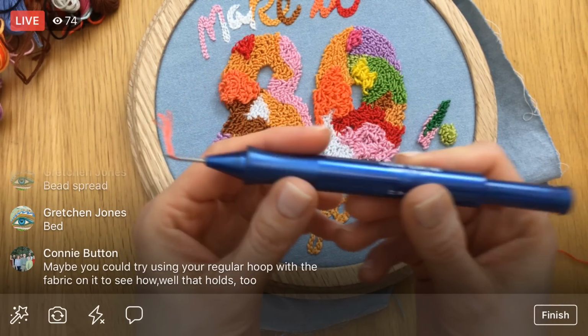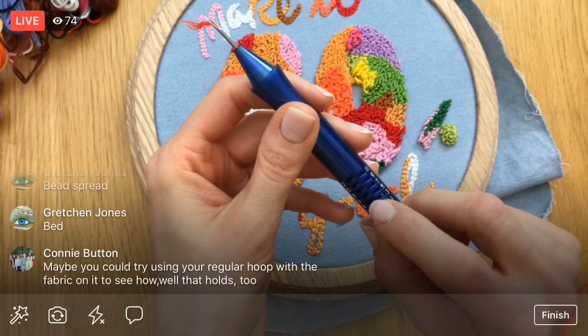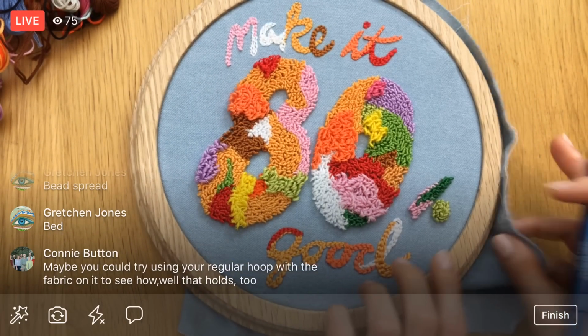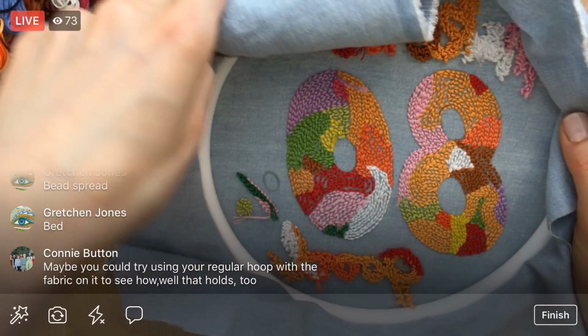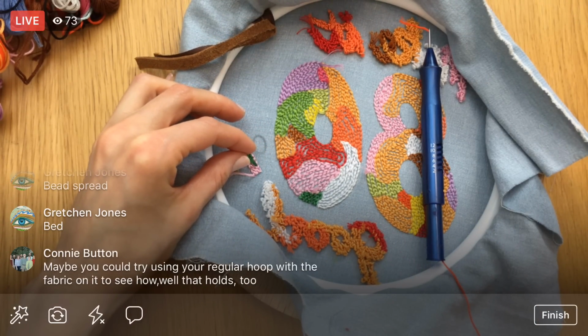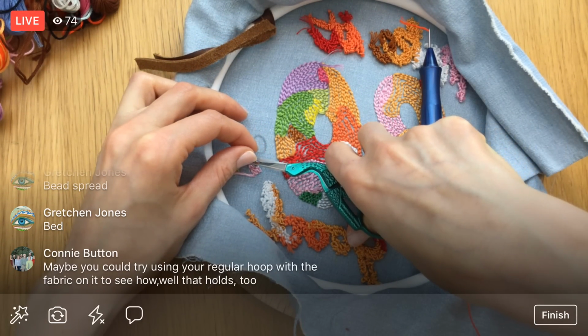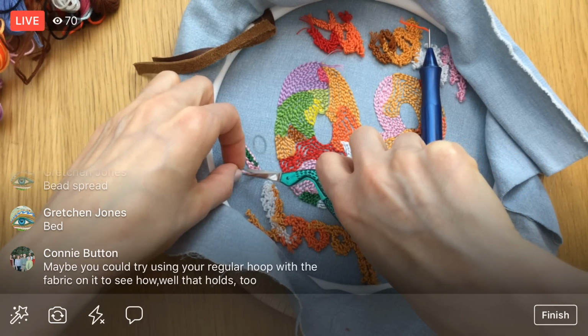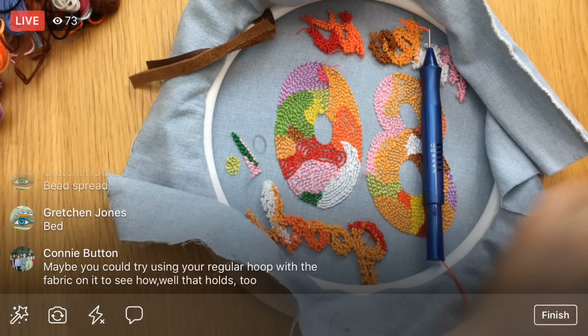the jeans. All right, so starting on 3, then I'll go to 4 and then 5, just like how I did this one. Oh, you know what? I can snip these shorter too, but we don't have to. You don't have to snip them because this is going to be my back, but I'm just snipping them a little bit so they don't get in my way when I work on that circle.